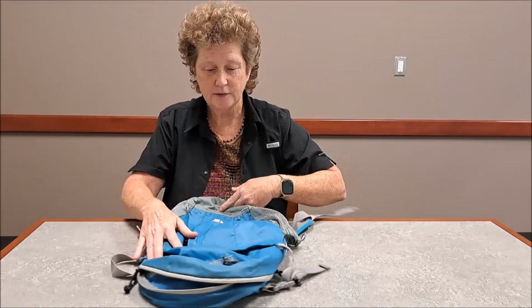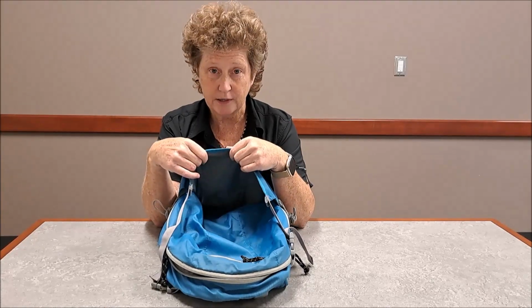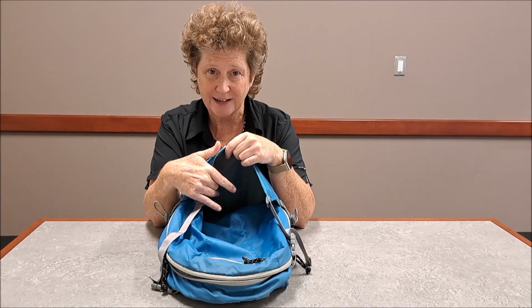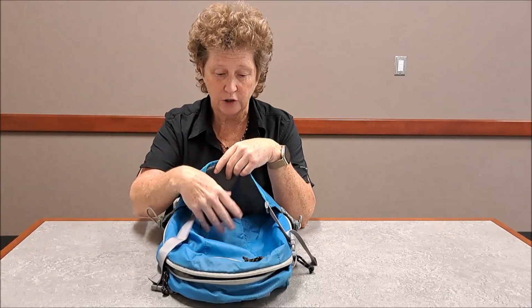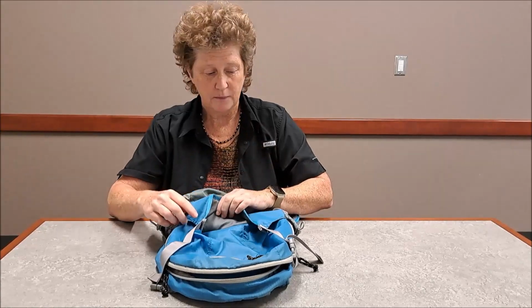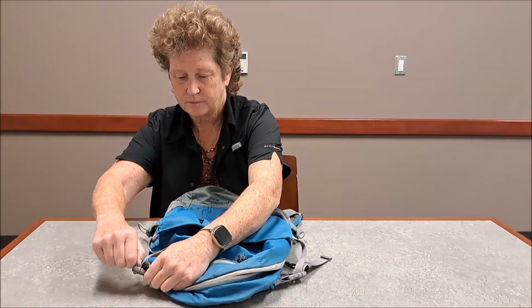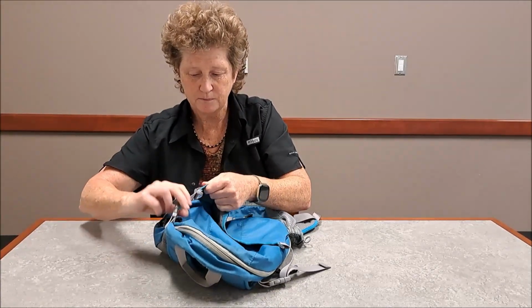The other thing that it has that I really like is what I call the kangaroo pouch. I don't know what the technical term is, but this is great for when you go to the beach and you got sand in your towel, or your rain jacket is damp from being rained on and you don't want to put it inside here. This is adjustable with these compression straps. So you can cinch it down real tight or open it back up.